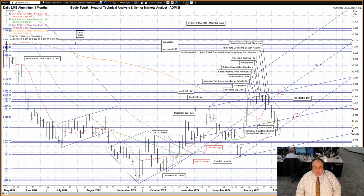LME 3-month aluminium. A second bearish black crow yesterday and a follow-on low to the previous session's immediate countering bearish opening black Marubozu. Prices made a second consecutive close below the combination of the rising short medium moving average, currently 24.85, the middle time, currently 24.89, of the late October last year to early January bullish shift pitchfork, and finally the declining long moving average, currently 24.55.